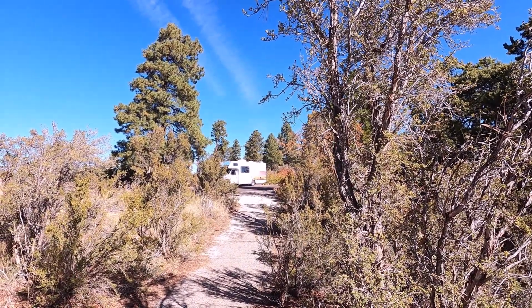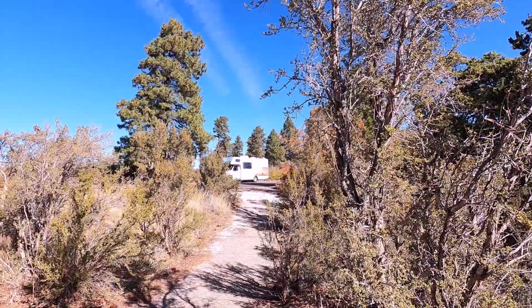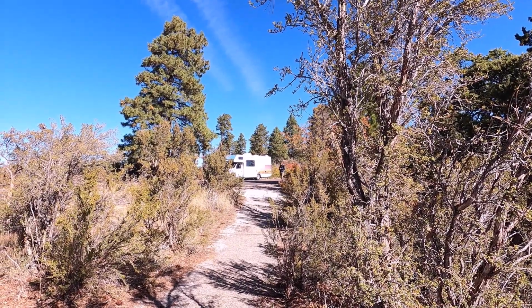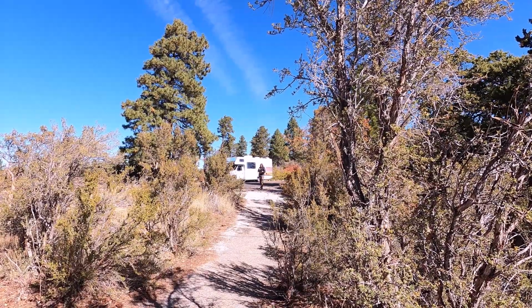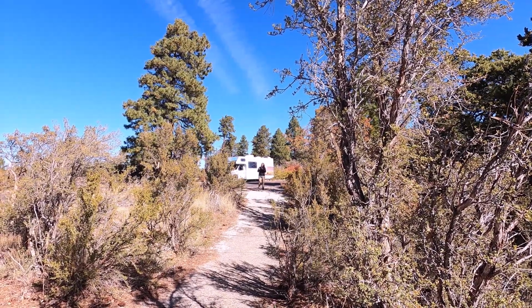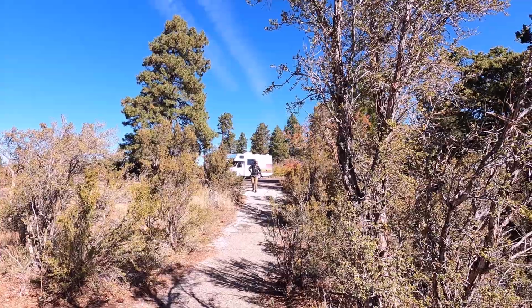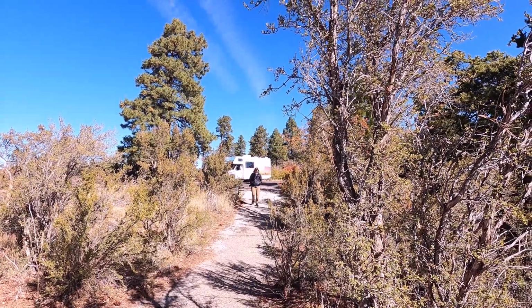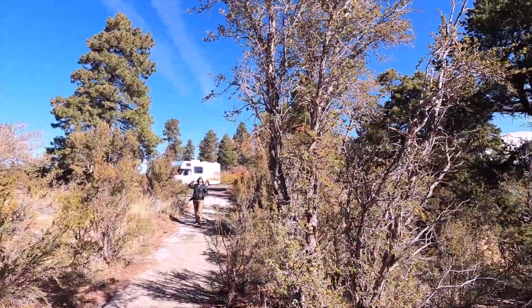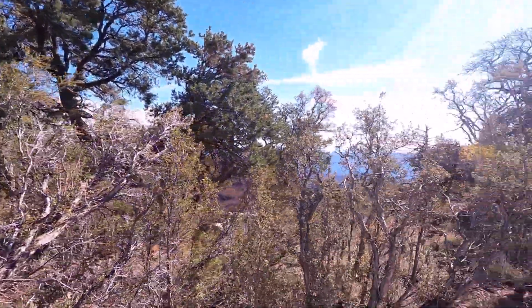And there's our vehicle that up to this point has been doing very well overall. We stopped at a point here called Walhalla Overlook. And we're going to see what we see from here. They say you can see Angel's Window and Cape Royal and the Colorado River. So let's go take a look down this little path.